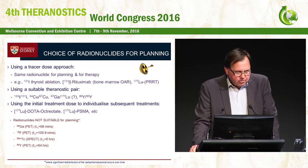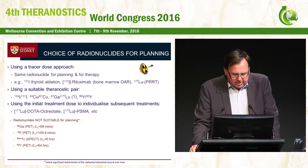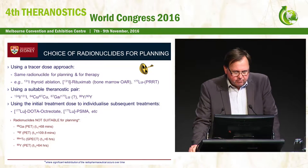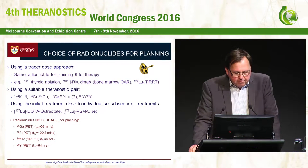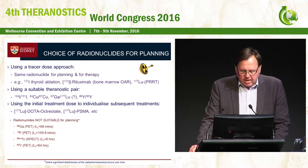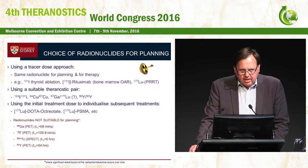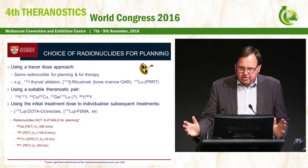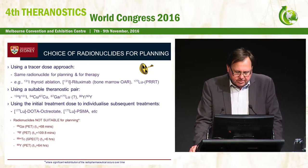Now, when I look at the radionuclides that I don't think are suitable for planning, if you're trying to get a time-integrated curve of the uptake and retention or washout, the first three, gallium-68, fluorine-18 and technetium, are clearly the workhorse radionuclides of nuclear medicine, and I'm saying they're not suitable. I don't really think one time point at 60 minutes after injection is going to be sufficient to capture the variability in biology that we see between patients.